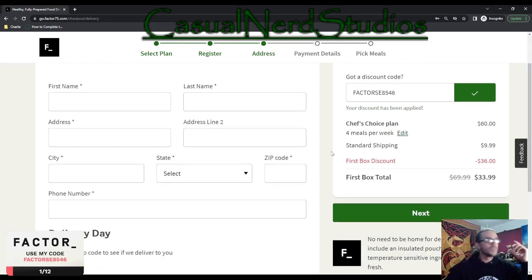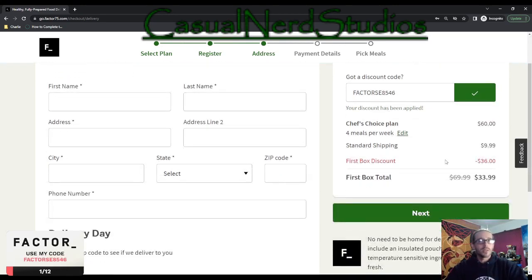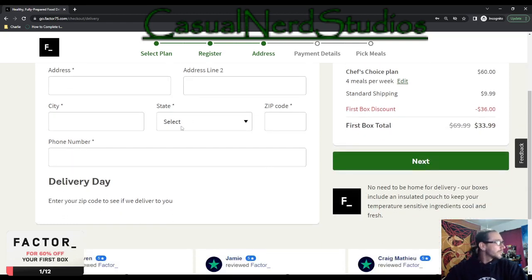Okay, so now all you do is input your personal information: first name, last name, address, city, state, zip code, delivery phone number, and your promo code is already there. So, like I was saying, with your shipping and everything, it's a flat standard shipping of $9.99. I don't know if the bigger boxes do it because I didn't go through those, but for the four meal plan, it's just $10. So grand total, you pay $33.99, and then all your other boxes, like I said, they'll be 20% off, and so that drops it down to $57, and so that makes it $66.99 with tax and shipping and everything. And then you put your information in, you hit next, it confirms your order, and then you're good to go.